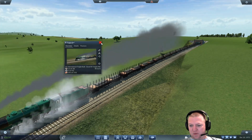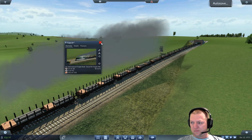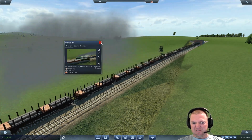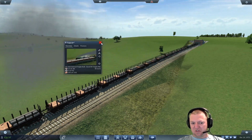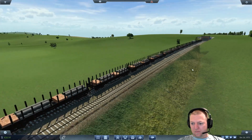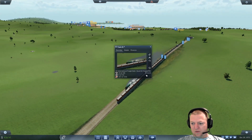3830, it might almost be time to retire you from freight services and put you on passenger services instead. Might have to shove a diesel on there. Let the diesels do all the heavy bulk freight work. Yeah, he's not getting the speed he used to.